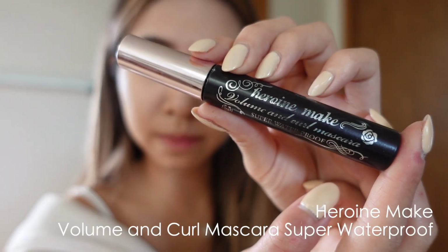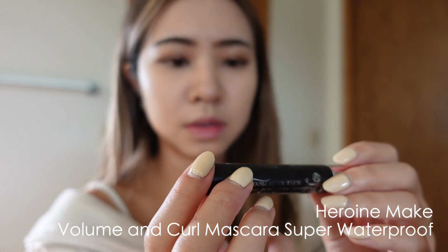This is my holy grail product. It is the Heroine Make Volume and Curl Mascara, waterproof. This is a Japanese brand, and it is the only mascara I've ever used that does not smudge and keeps my lashes upright. My secret is I use 2 different tubes. This one that I'm gonna put on first is almost dried out, so it's basically going to separate my lashes and keep them locked in place. And then after this one dries, I'm going to go in with this newer tube and add the drama afterwards.